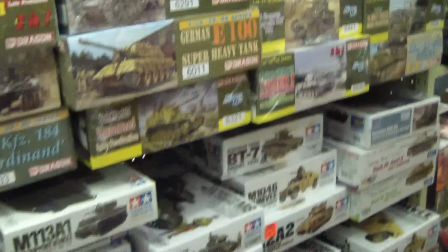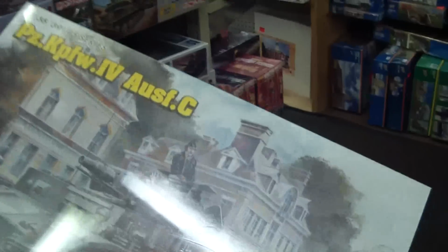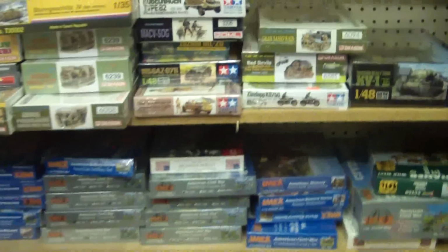I should build a tank. I haven't built one in a long time. The last tank I built was a Tiger 1 tank by Tamiya, which I got at a good price. Here's a Panzer Wagon 3, 4. Sorry, my German is not that good.